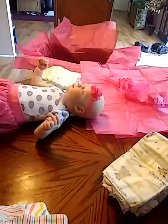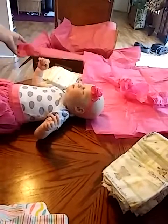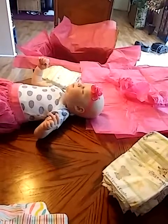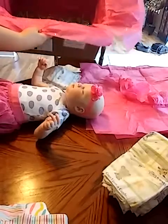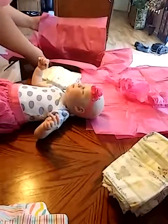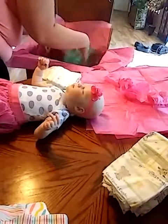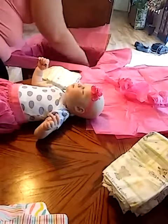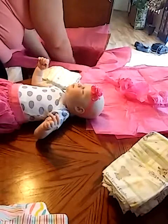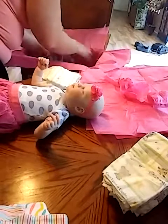So, yeah, and I've already got her little box over here prepped. It's got pink tissue paper in it, and in the bottom, it's got a little Easter grass. It's green. There's a little bit of pink in there too, but I decided to mix it up a little. It's actually very pretty and colorful, and also gives the baby a little bit more cushion at the bottom.